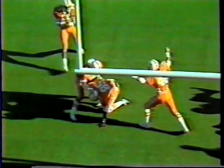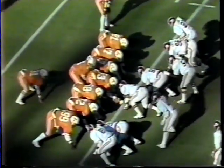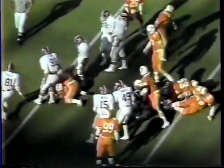Intercepted an Alabama pass in the end zone. It was deflected by Lee Jenkins. It was intercepted by Mike Perry. And Tennessee's defense reacting so exuberantly might have caused an injury of one of the volunteer players down there. 17 seconds left to go in the football game. Tennessee leads Alabama 35-28. Cockrell falls on the ball.